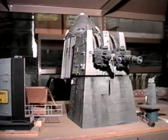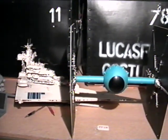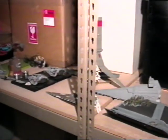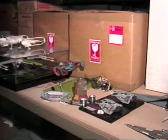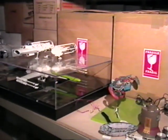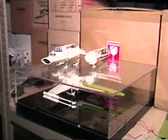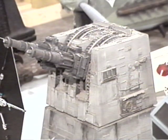These are laser cannons from the Death Star. Early prototypes for different Star Wars ships, the TIE Fighter and the Star Destroyer. That's Darth Vader's damaged wing from Star Wars. And various other crafts in different scales. The ship in the case is the prototype X-Wing from Star Wars, and the ship on top of the case is the Y-Wing prototype from Star Wars. Another cannon from Star Wars.